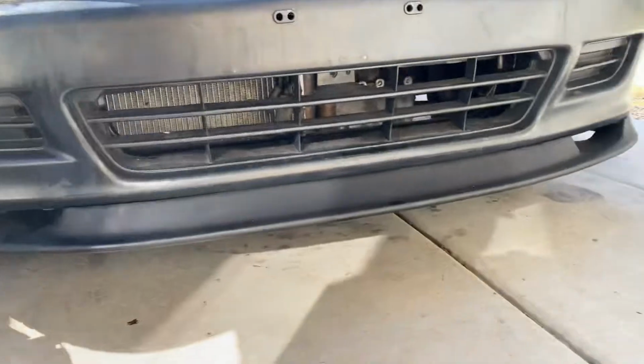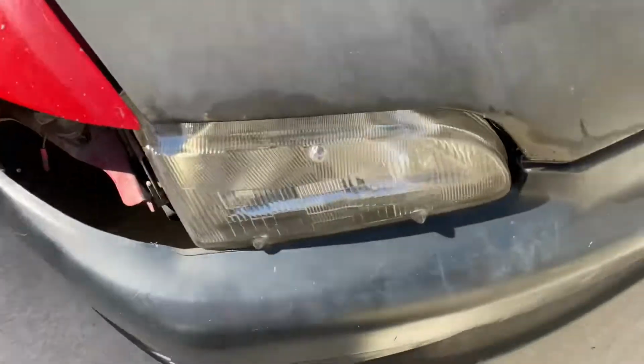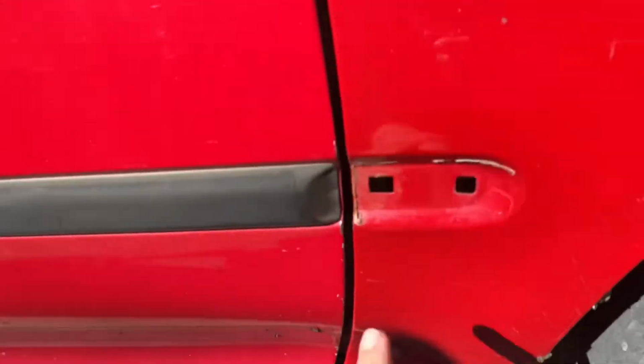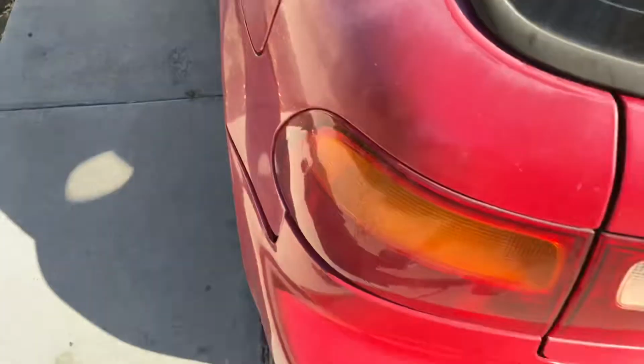It is a GV style lip. Ordered it online, got it shipped within 2 weeks. Getting new headlights, halo ones later on. Go ahead and find something for that. It's getting a new paint job, not revealing the color yet.